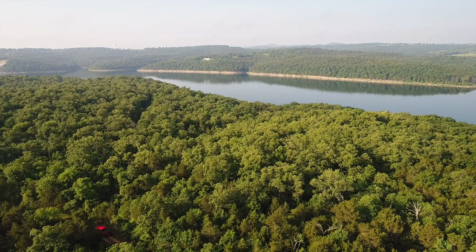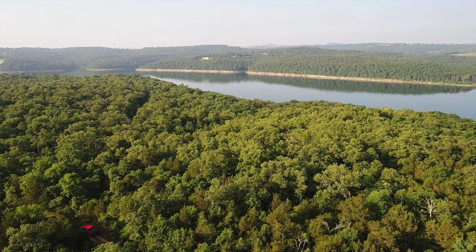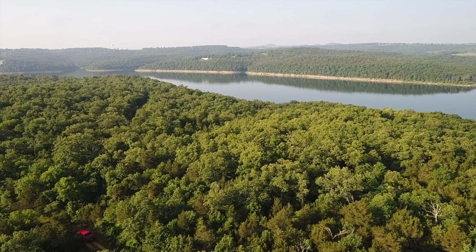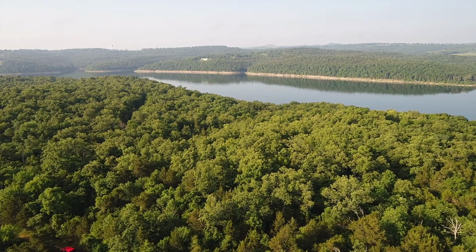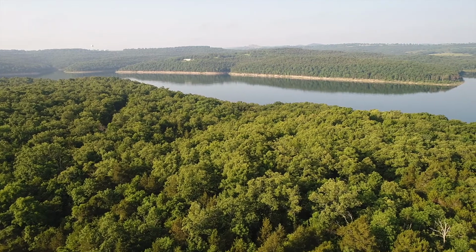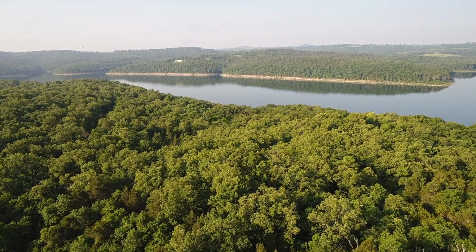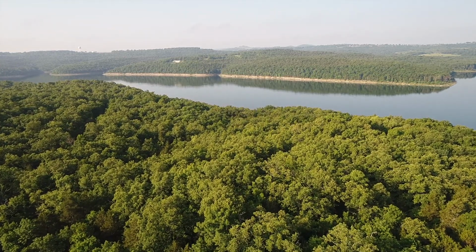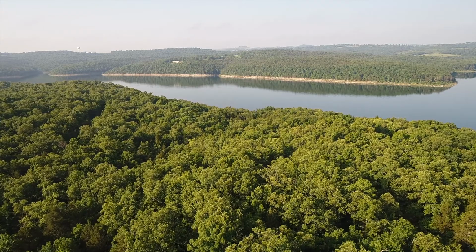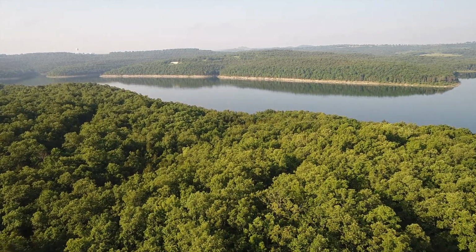So I think we're going to get really low and slowly head toward the water. You'll see that this property is basically all wooded. It's got some good timber on it. Looks like mostly hardwood, with some cedar as well. We're just going to slowly do a flyover here. Basically level on that northeast side by the road, and it slopes down very gradually as you head southerly.